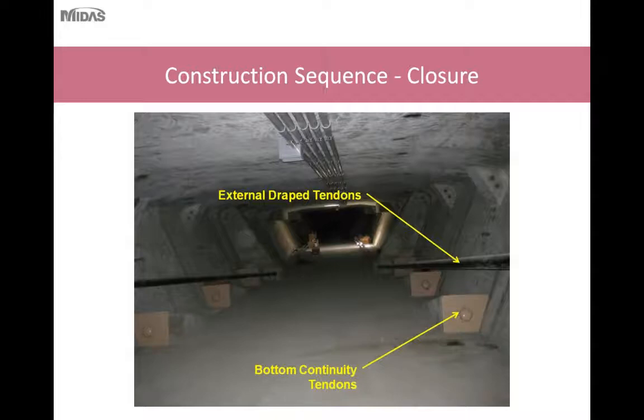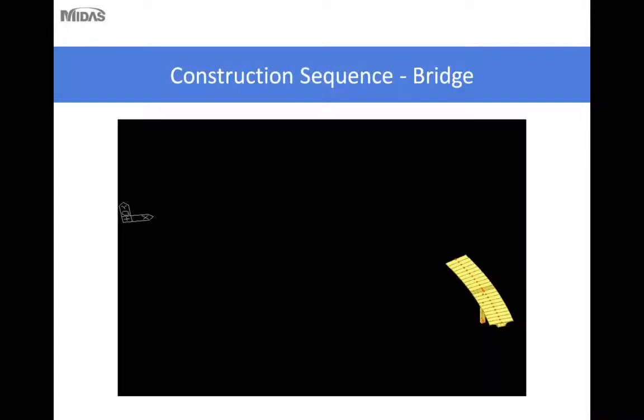So shown here is an inside view of the box girder showing you the external drape tendons and the bottom continuity tendons. After stressing, the bottom continuity tendons are coated with an elastomeric coating to prevent any contaminants getting into the tendon and into the strands.